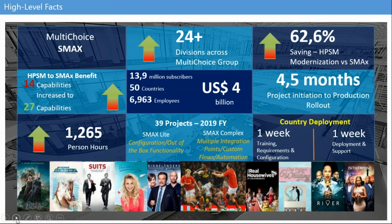Previously, before we moved on to SMAX, we were on HPSM for quite a number of years. When we moved to SMAX, the decision was based on all the new capabilities that we were going to get with the onboarding of SMAX. From the 14 capabilities that we had in HPSM, SMAX offered us a whole lot more, and that was one of the primary reasons why we decided that SMAX is the tool for us.